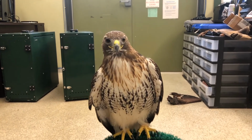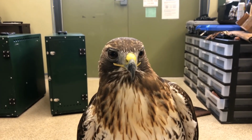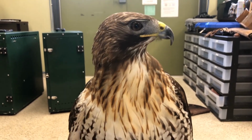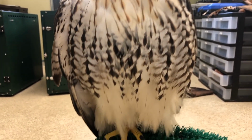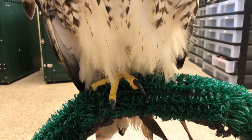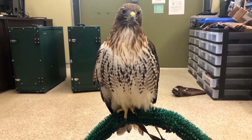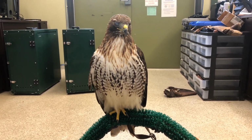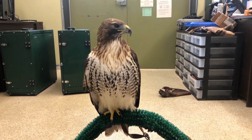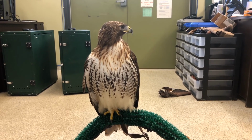The red-tailed hawk. They've got that sharply hooked beak that they use to tear their food with. Excellent eyesight, which we'll talk about more tomorrow. And then they've got those really strong talons. This bird, like I said, she doesn't weigh that much, but she is incredibly strong. And so they're all over the place around here. Keep your eyes out for them, and hopefully you'll see some of these red-tailed hawks throughout your neighborhoods or just when you're out driving around.